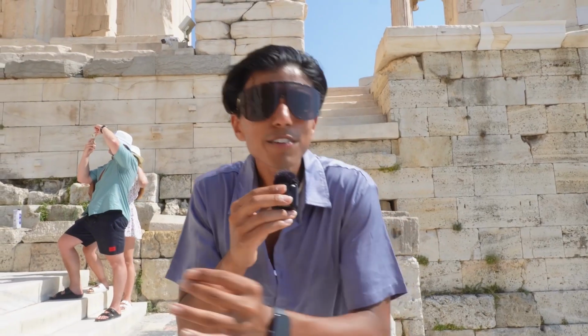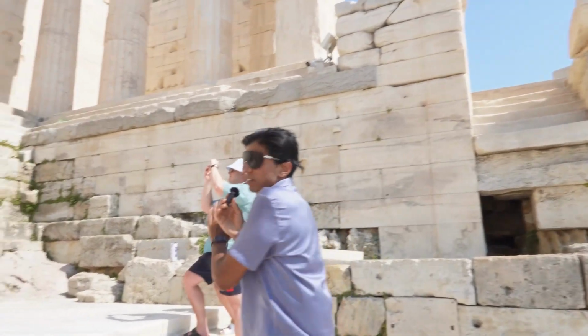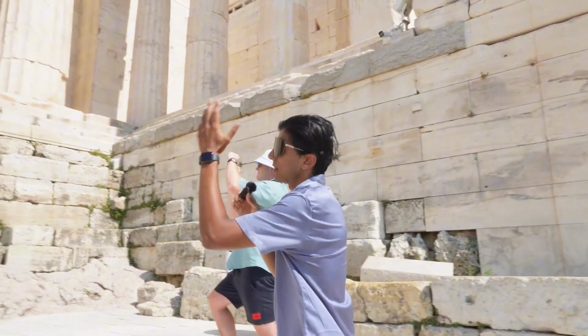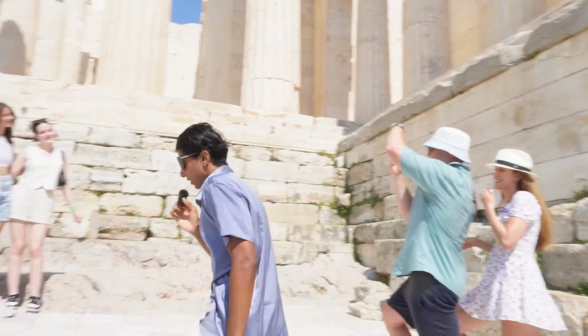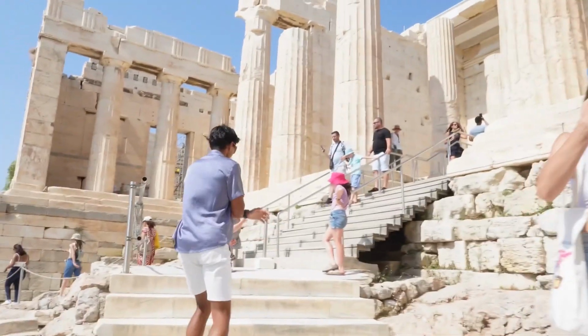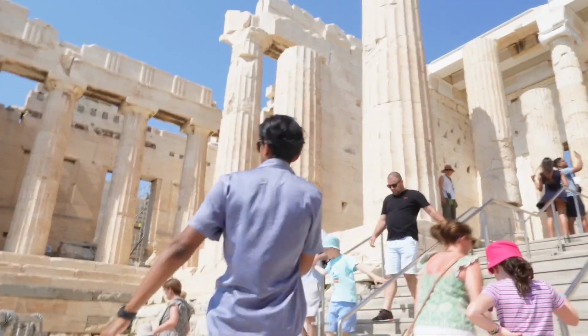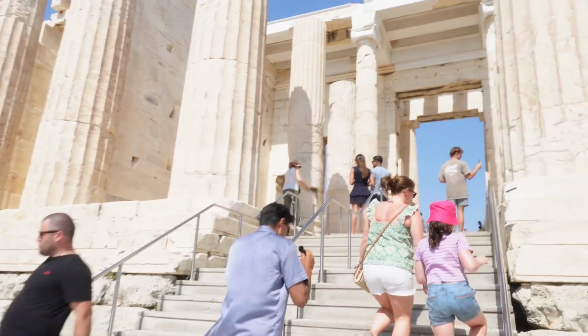All right, guys, now I'm gonna give you a live reaction of us going up this iconic place right here in the Acropolis. As you guys can see, a lot of people are taking pictures here. I mean, this picture is just extremely iconic, like always. We're gonna try to not get in the picture. All right, yeah, looks like they got a great picture. They seem extremely happy, and wow, great reaction right here. As you guys can see, oh my God.